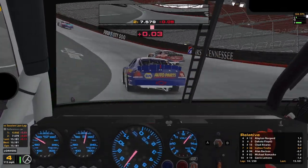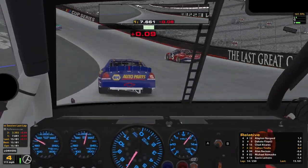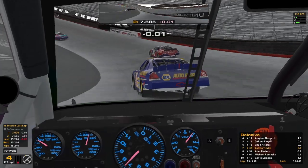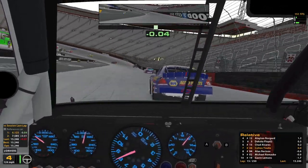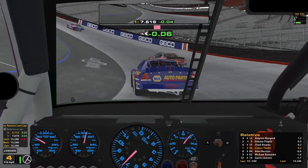He's still running that high line, but it's not getting him as far as it was earlier. Do you think this bottom line is going to be what you want to run for long-term pace? He might have also been expecting quick, early cautions, and therefore going for that track position as soon as possible. That's not a bad idea.